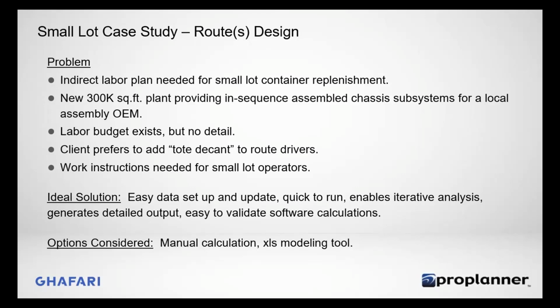That's the ideal solution. Options considered: manual calculation, Excel modeling tool. We've got Excel workbooks. Not real happy with them. Not real confident in their output actually measuring what we're facing and how we need to allocate resources.